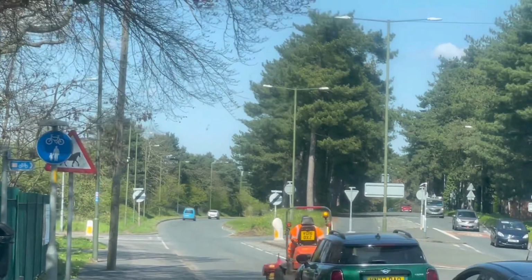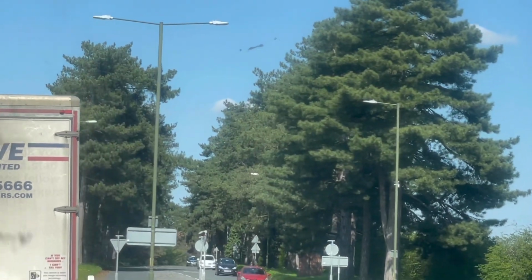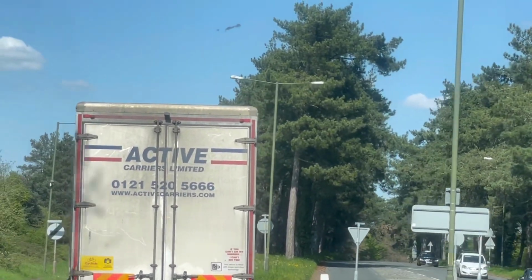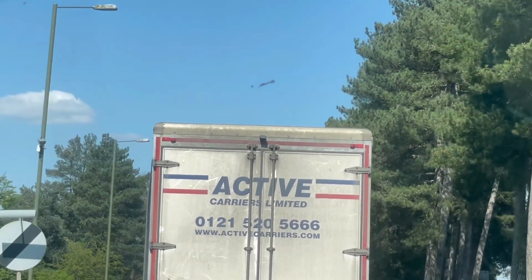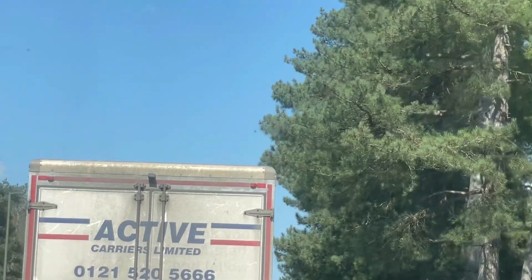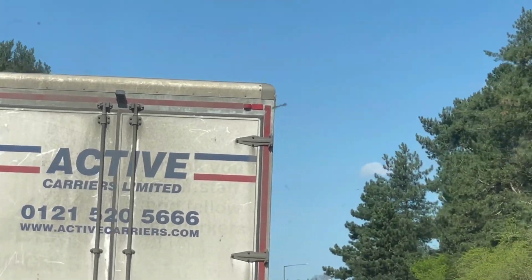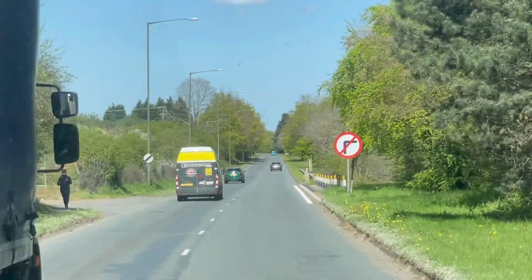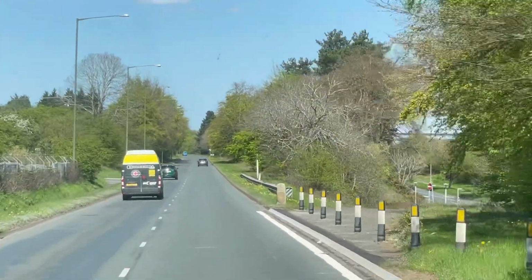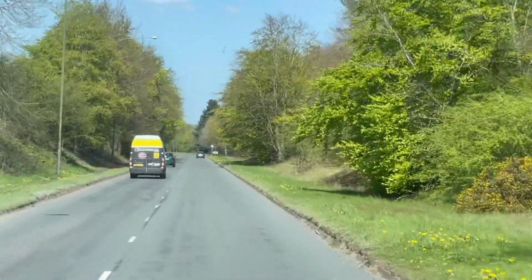So here we go. We're now departing out of Stourport, and we're on our way to Kidderminster. Once we get to Kidderminster, the number 3 route will be ticked off. Of course, we've done the 15 route from Kidderminster to Stourport. We are planning more and more videos very soon, so please keep your eyes peeled.